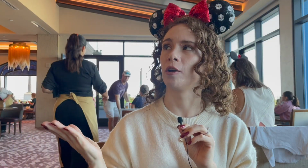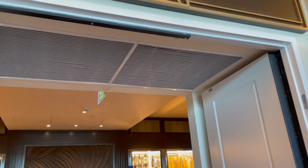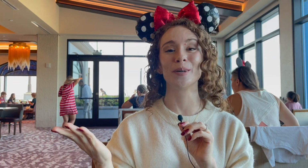Actually, the whole restaurant really gives a luxurious, upscale aesthetic. So it's a little bit different than, say, getting a character meal at Chef Mickey's, which errs a little bit more on the chaotic side, let's say.